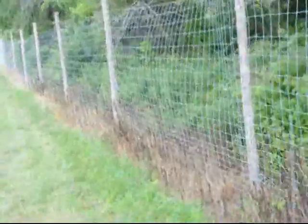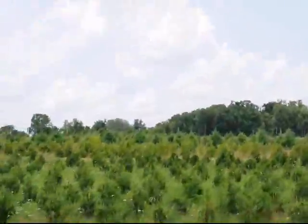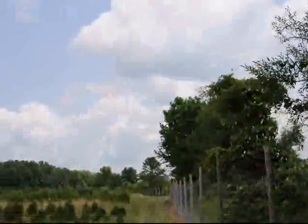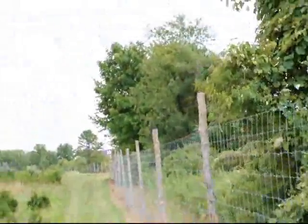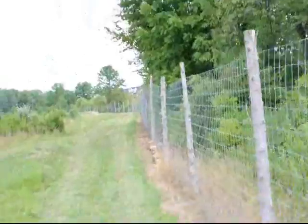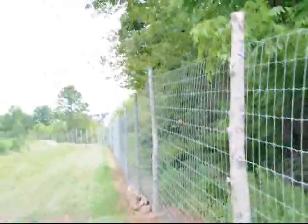We do spray along the fence row here to help keep the maintenance down, make it easier to maintain. And so you can see it's quite a long way that we need to use the black poly pipe on. And this is just one of 4 properties where we're going to put black poly pipe along a fence line that we're going to install.